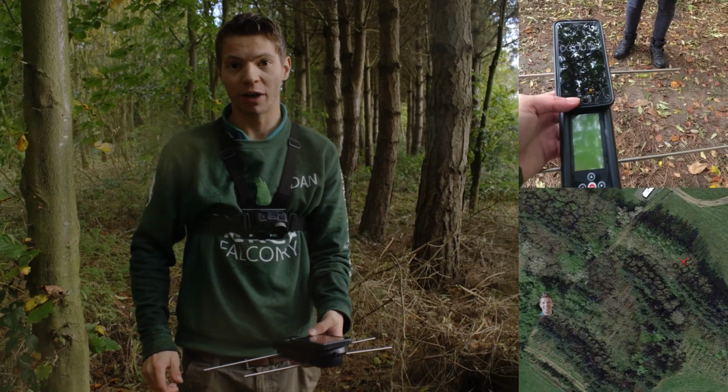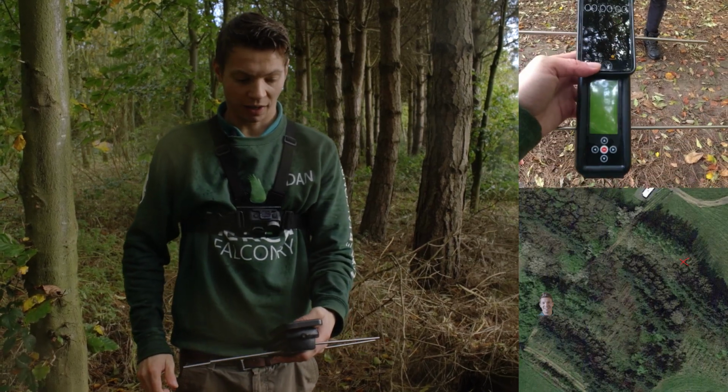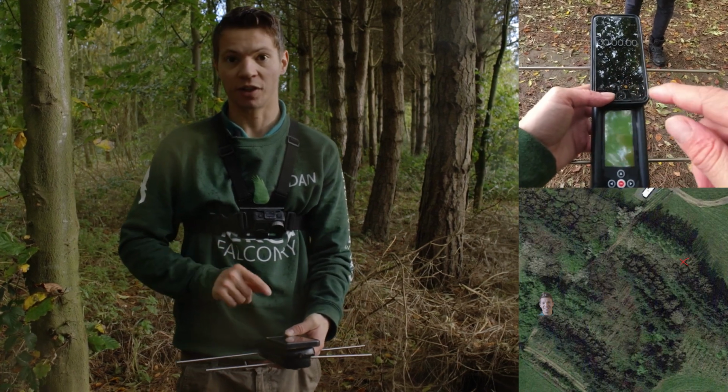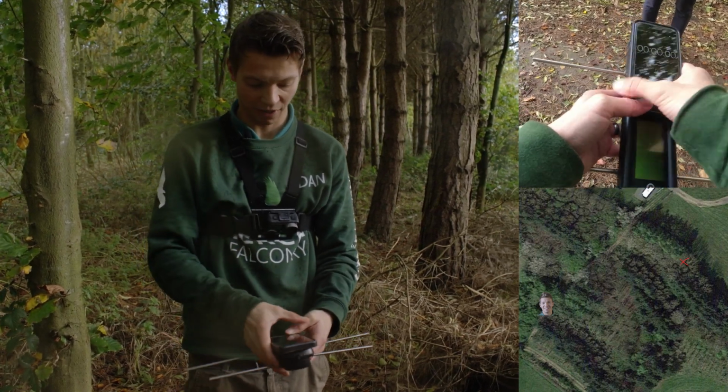So this time we're right in the middle of the woods, and we're just going to go again. I'm going to turn this on, and as soon as I turn this on, set the timer, and let's get going.